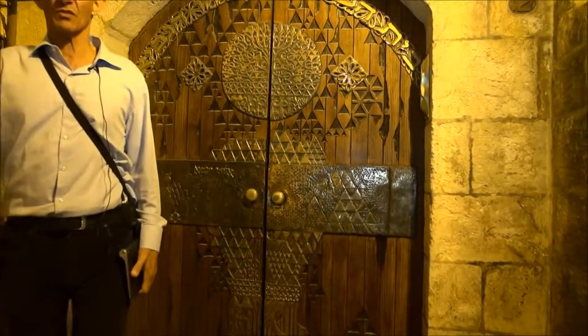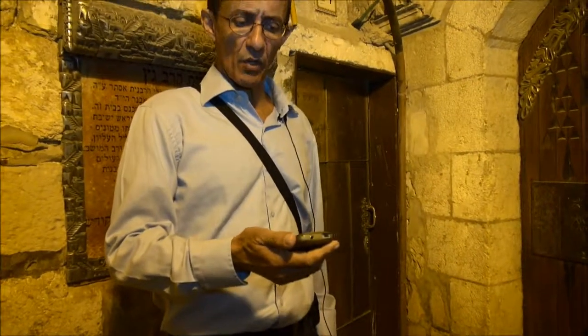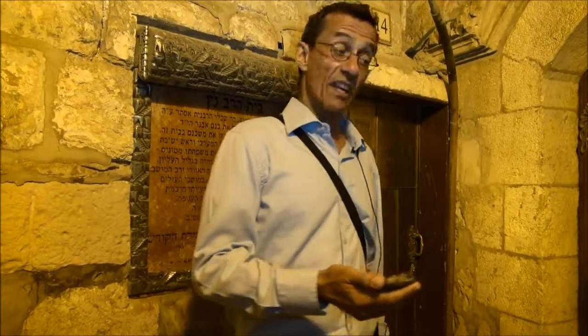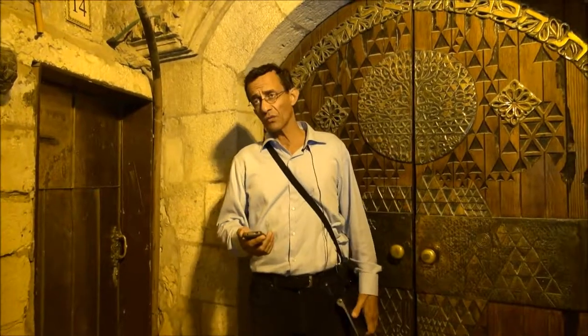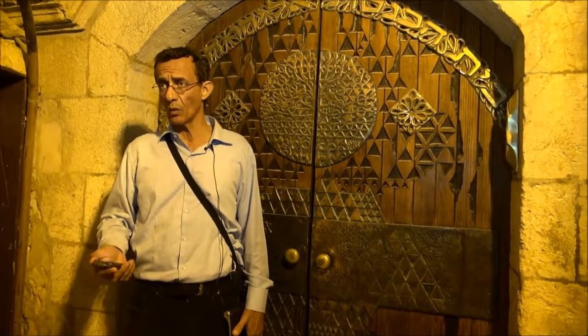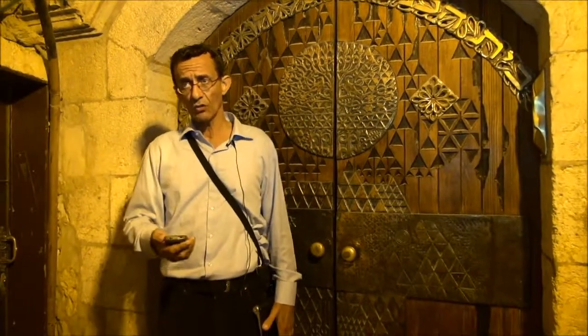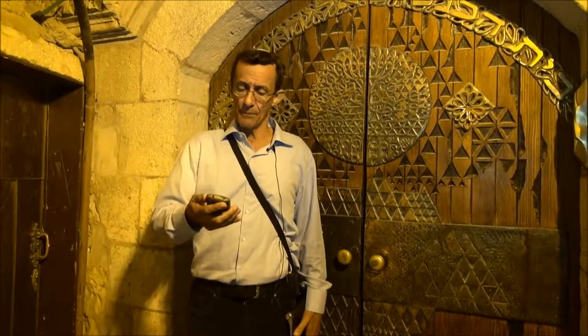Do we have questions? What is the blue covered walkway going into the wall? This is an access which is enabling us to go from the Temple Mount down to the Western Wall, or from the Western Wall to the Temple Mount, from the bottom to the top.